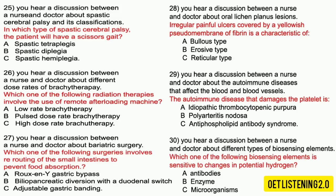Hello, doctor. What is spastic cerebral palsy and how is it classified? Well, spastic cerebral palsy is the common type of cerebral palsy that also accompanies nearly a third of other types of cerebral palsy. The damage is in the corticospinal tract or the motor cortex. This part affects the areas that receive gamma-aminobutyric acid, that is an inhibitory neurotransmitter.